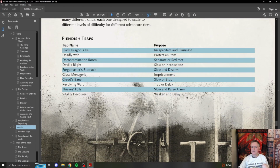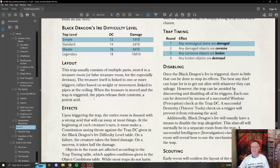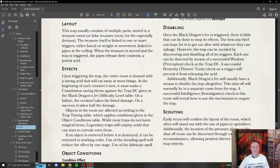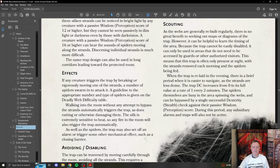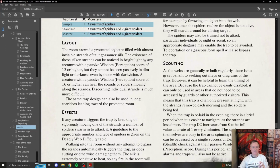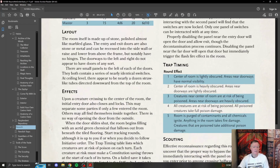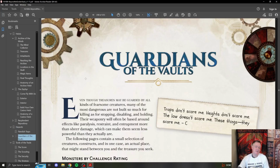Hazards is traps. I'll say this is the part of the book that inspired me the least. I did like that it talked about how to scout out the trap, what the trap does, the effects. A lot of different things about the traps I think are more interesting than just here's a trap, right? But to me, this was the least inspiring thing. Now, the least inspiring thing is still really good. There's a lot of really good stuff in here, don't get me wrong. But it didn't make me go, yeah, I need to put these traps in my game for sure.